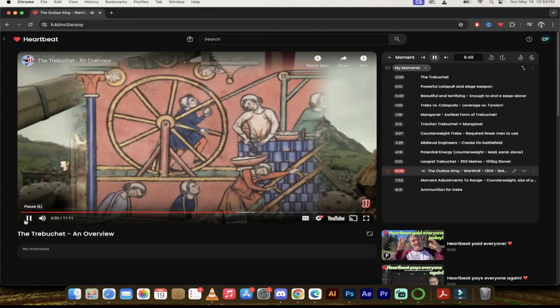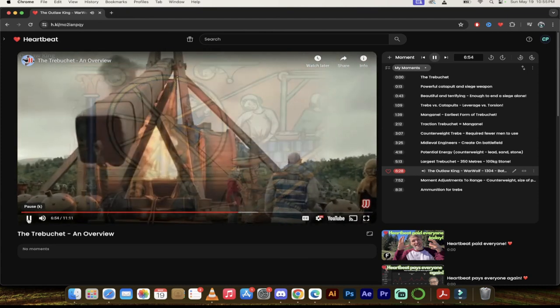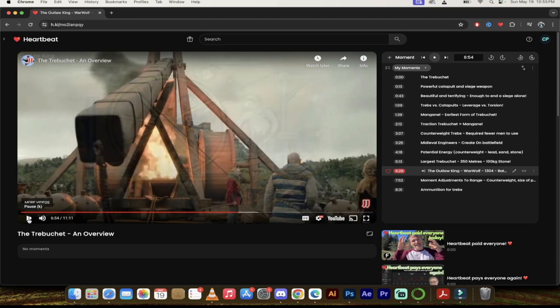Very cool. WarWolf was said to have been built over 3 months by 50 men. Yeah, 50 people, 3 months, that's going to fling one hell of a rock. Let's take a look at it.